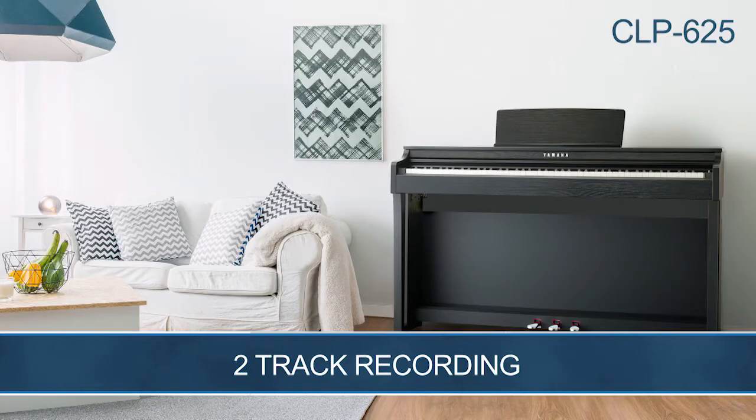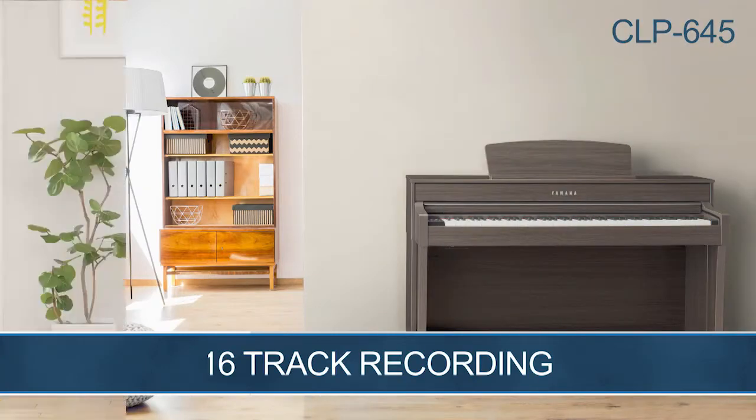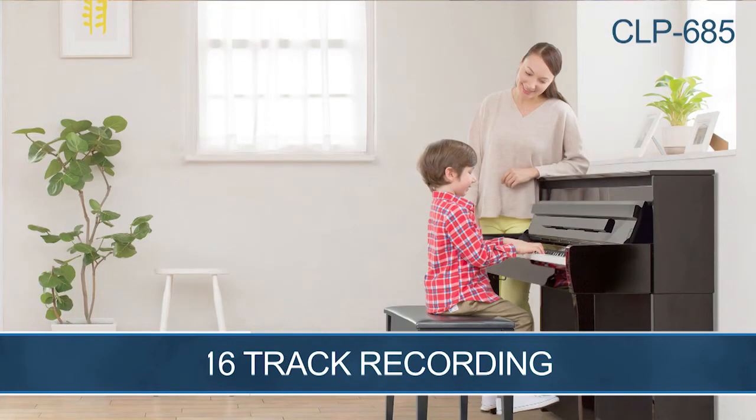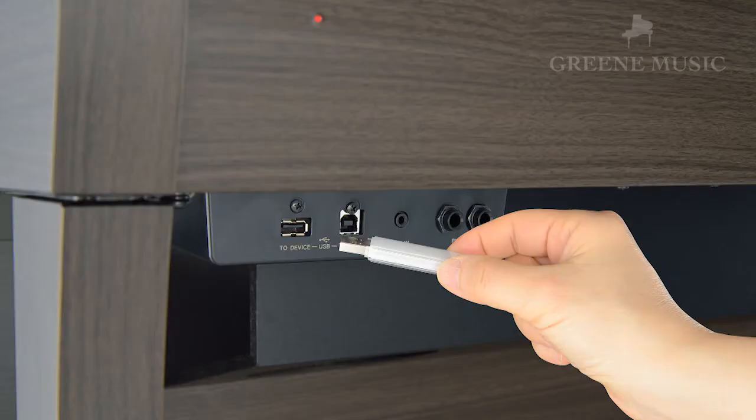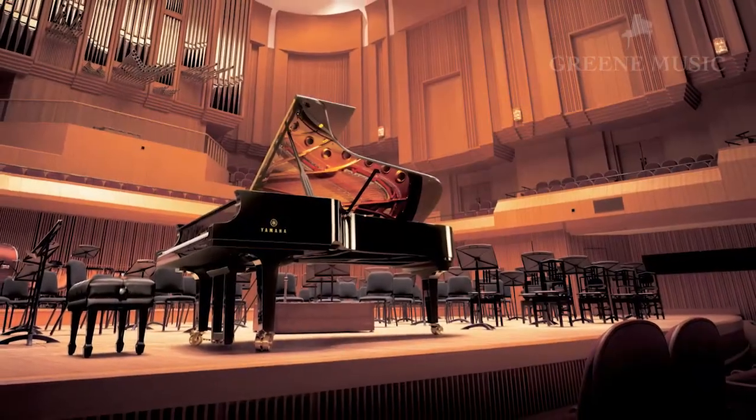While the CLP625 offers a two-track system, all of the models above offer a 16-track recorder. Plus, on the CLP635 or higher, you can save your recordings in MIDI or in audio right to a USB thumb drive. All CLP models also let you enhance the sound thanks to the digital reverb effect, creating the illusion of you playing in a small jazz club or a concert hall.